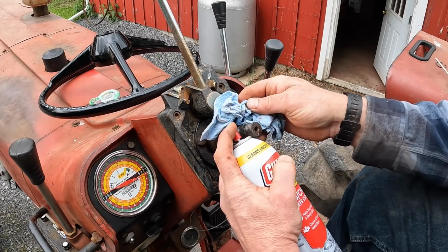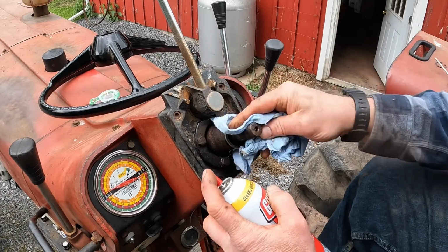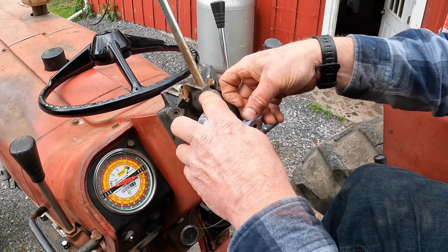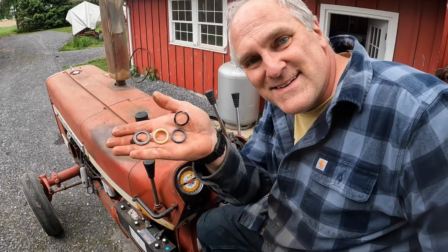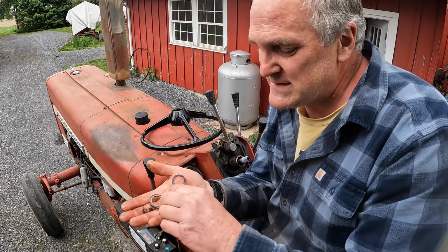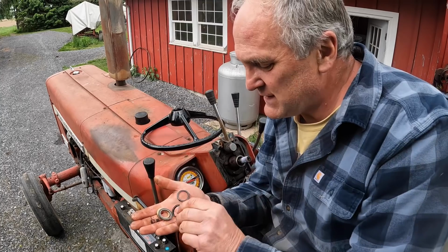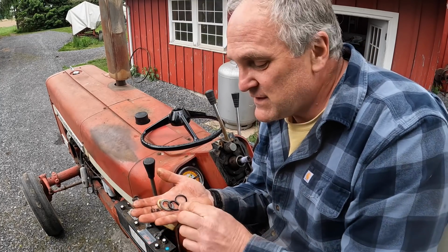Now I'm going to clean this shaft off real good with some carburetor cleaner and just get it nice and clean for the new seals. Then I'm going to put some Scotch tape around it so that the seals don't get ripped or damaged as they're going on. Here are the seals that I pulled out, and I've got two spacers, a metal and a plastic one, and then I've got this umbrella seal. I don't know what it's called. It's got a groove on the inside. And then I've got another seal. And the new seals are different than this.